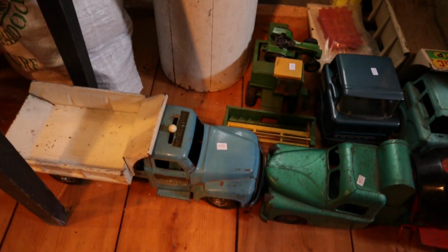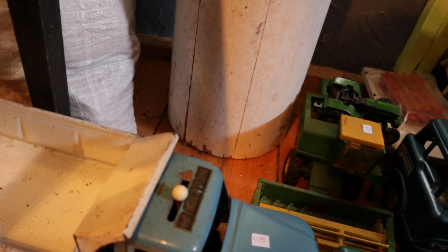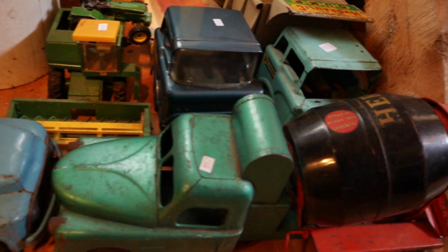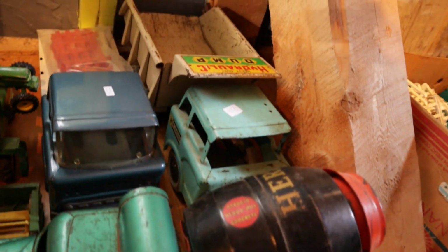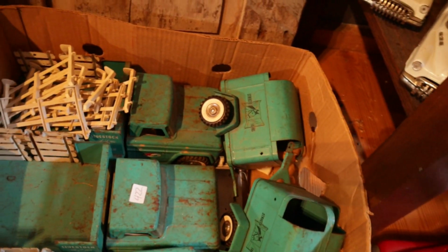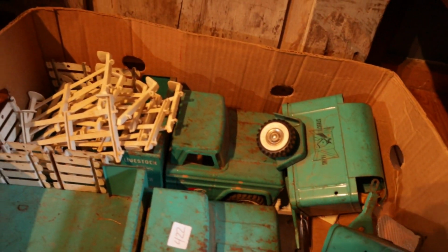Then we got some of the bigger pressed steel down here. This one's kind of neat because it has the steering on a knob on the top on that Buddy L. So that works the steering. Another concrete truck. Hydraulic dumps. There's a whole set in here. Some need restoring. But still, neat little set. Structo farm set.